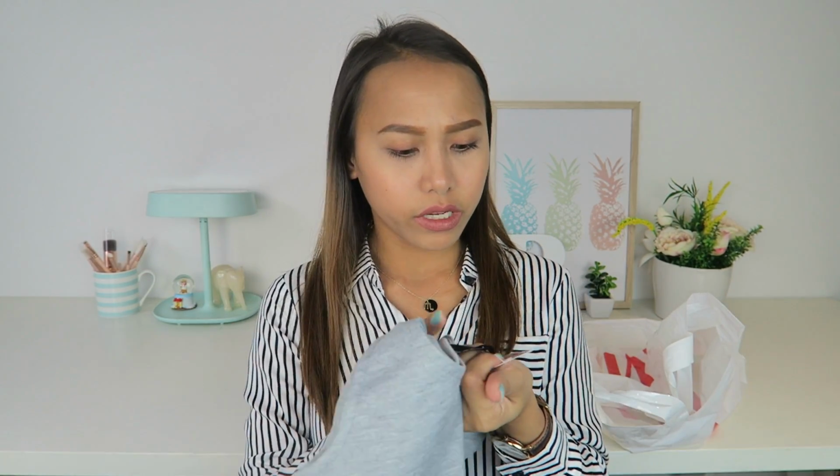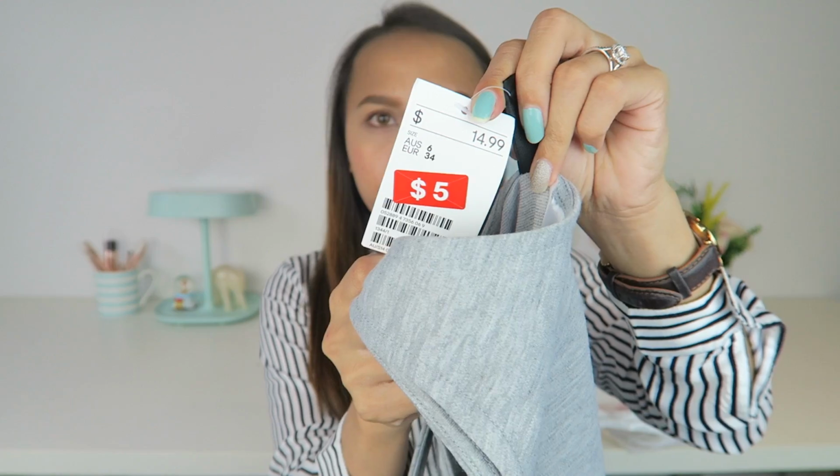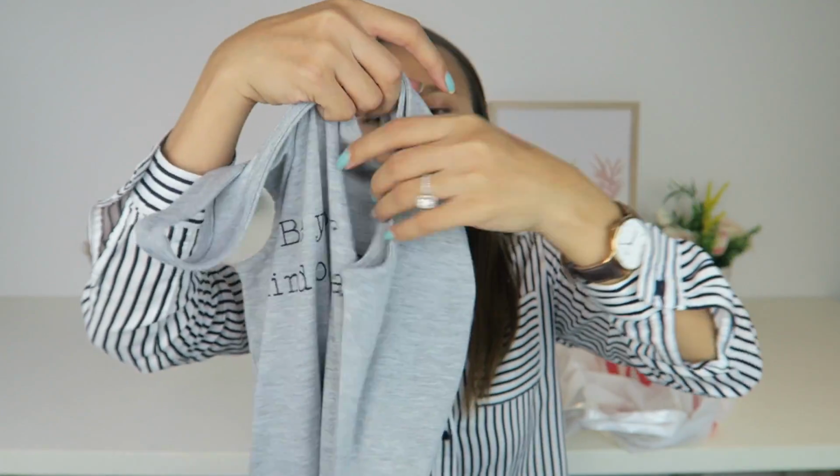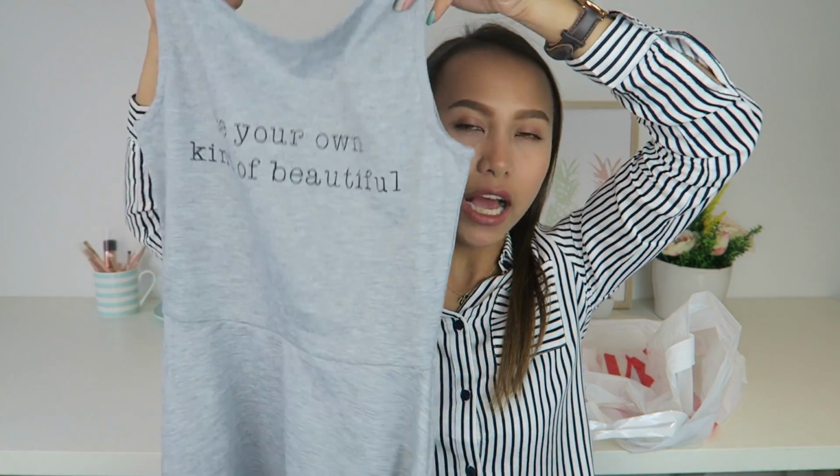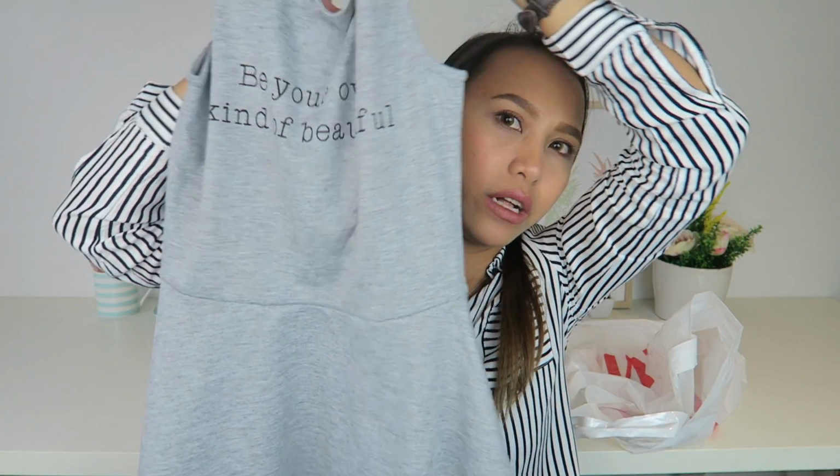The last one from H&M is this dress. This was actually a really good deal. This is originally $15 and I got it for $5 only. And it looks like this. Be your own kind of beautiful. I actually can wear this to work, like just put, you know, blazer over it and then belt, black belt, and then, you know, black shoes. Gonna be good. And that is everything from there.